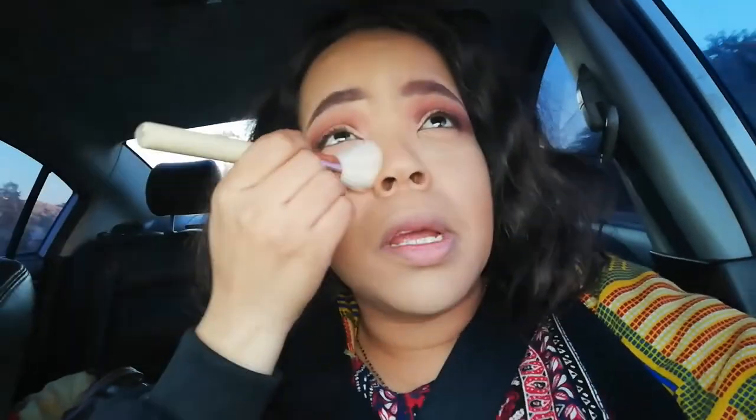This is the LA Girl powder that I mixed in with the Yardley. And yeah, I love it now. I've grown to love it. You know, I really hated it in the beginning, but I have grown to love it. Everything is set.